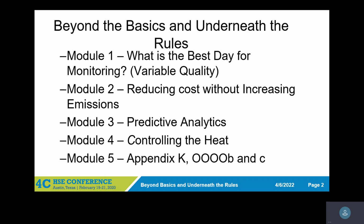Then Appendix K, Quad O, B, and C. I know there's not a whole lot of NGL stuff. Does anybody do NGL right now? We have one, Targa. So Targa might be interested. The Appendix K, everybody should be interested because that's kind of what everything's going to, it's going to be the new Method 21 for camera work. But there's a lot of ridiculousness about some of these new rules, and we'll kind of talk about this also.